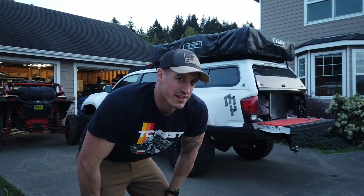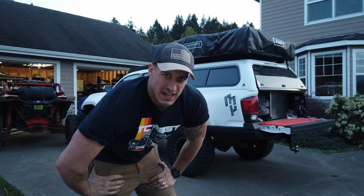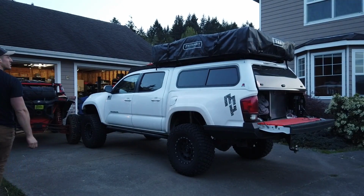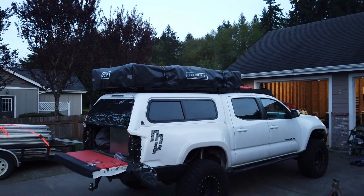If anyone tells you that you need a lift to get your rooftop tent on the back of your truck, they're just wimps. Tell them to drink some milk. Oh, that looks sweet. Dang. Oh, it looks beefy. Oh yeah.